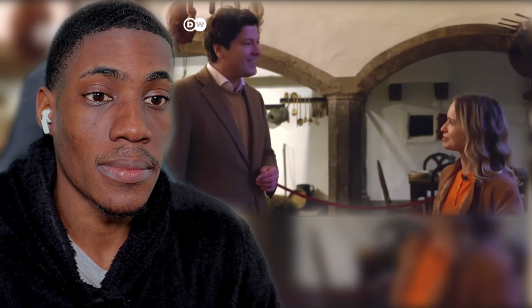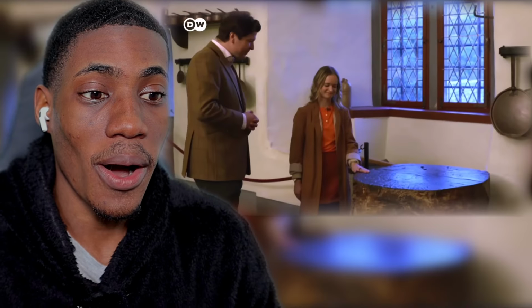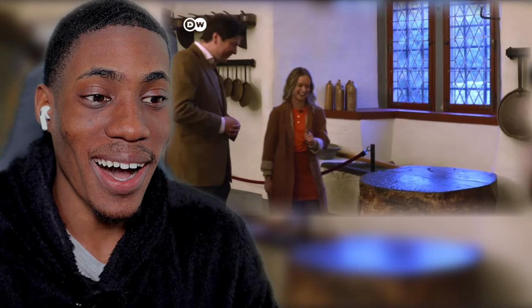Wow, so this is probably one of the oldest pieces in this area, castle, then. Absolutely. In the whole castle. Wow. Very nice. That's crazy.